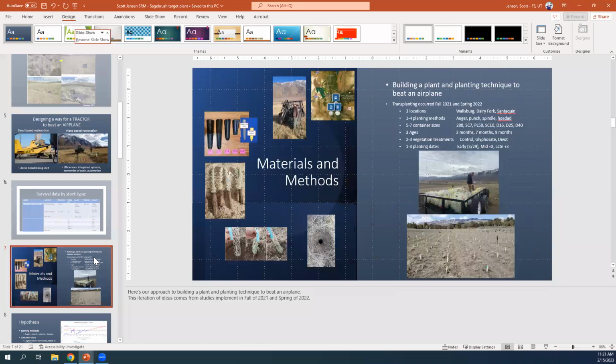So the work I'm going to talk about today is intended to improve efficiencies in a number of those areas. This is just a part of the study that I'm presenting data on today. These transplants occurred in the fall of 2021 and in the spring of 2022. Primarily we're looking at 3 locations with this portion of the data set, all in central Utah, from Wallsburg down to Santaquin and up Spanish Fork Canyon at Dairy Fork.